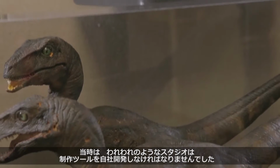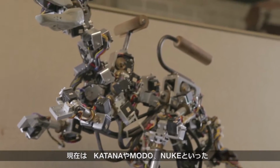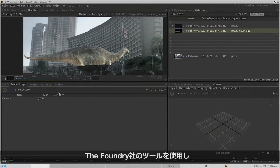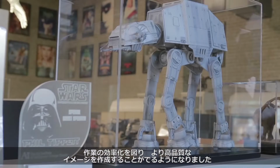In the early days, companies like Tippett Studio had to invent our own tools to do things. We are discovering through the tools that the Foundry makes, like Katana and Modo, and of course Nuke, we are able to speed up how we do things and make better looking images.